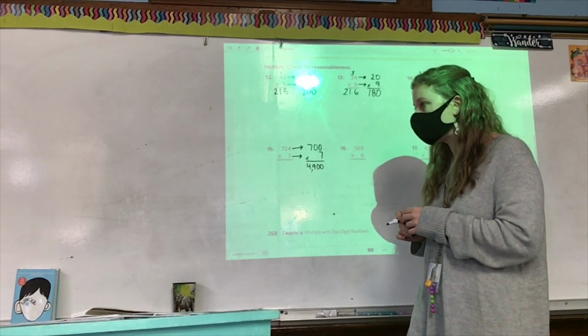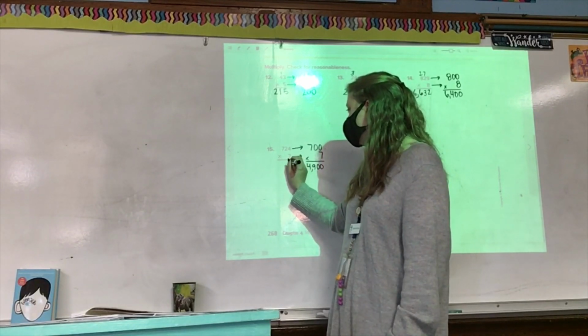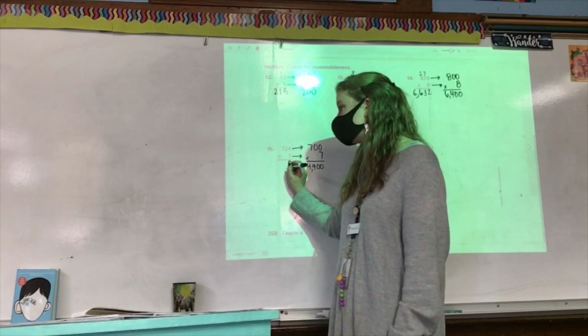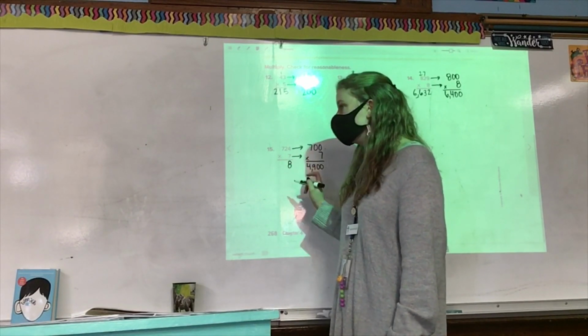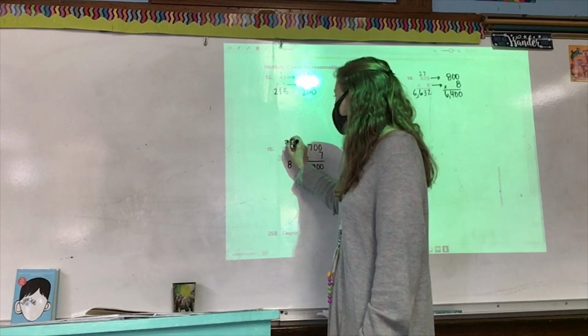Step 1, multiply the ones. That means we're doing 7 times 4. 7 times 4 equals 28. Can we put the 28 in the ones place? So 8 stays in the ones place. What happens to the 2? We regroup it to the tens place.